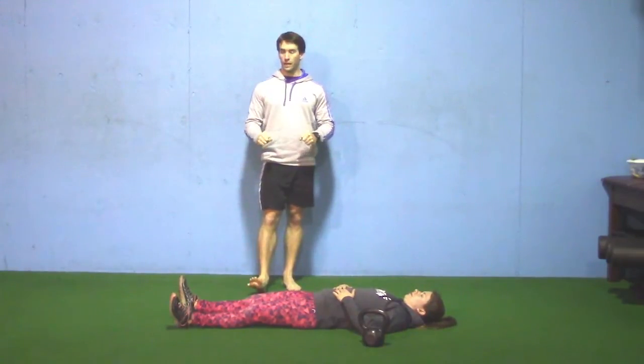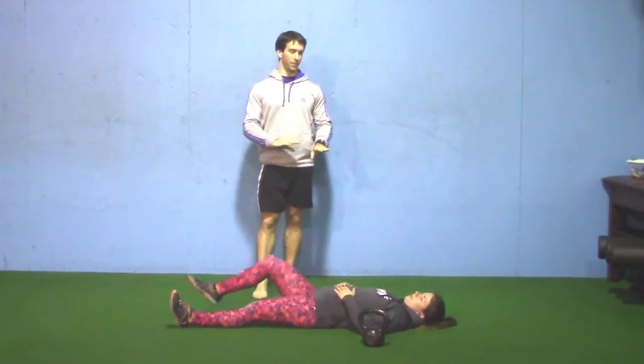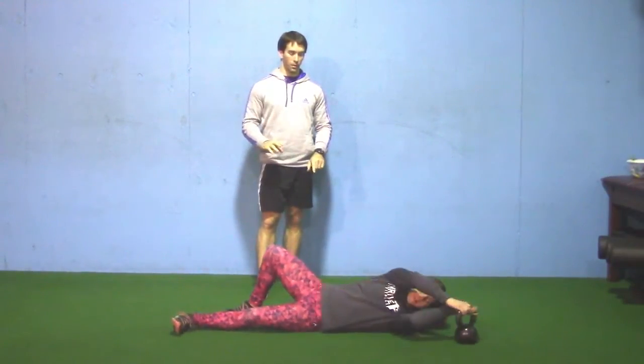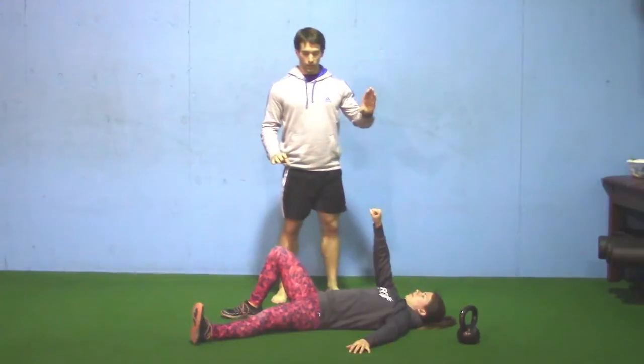And again, with our get ups, we start everyone with body weight. So we're going to go through a body weight half get up, and then from then on, everything that we'll show you will be with a weight. So we're going to start on our right side.